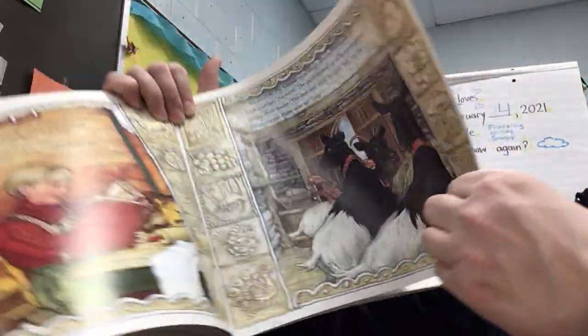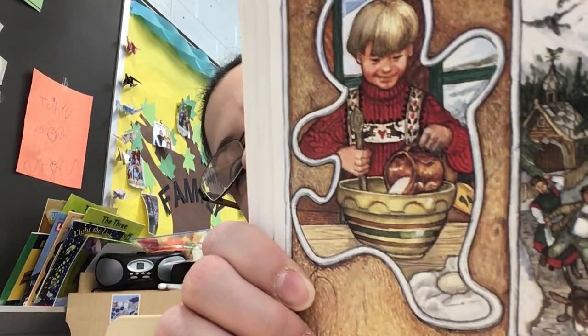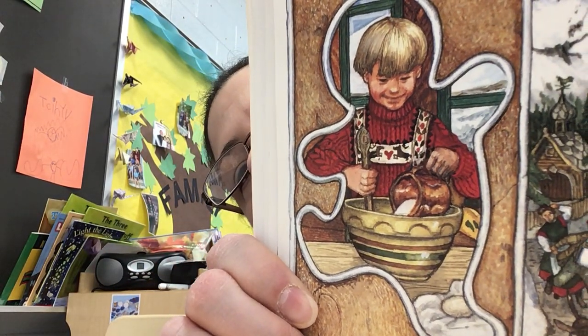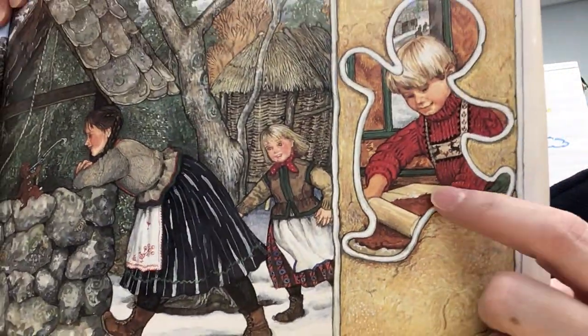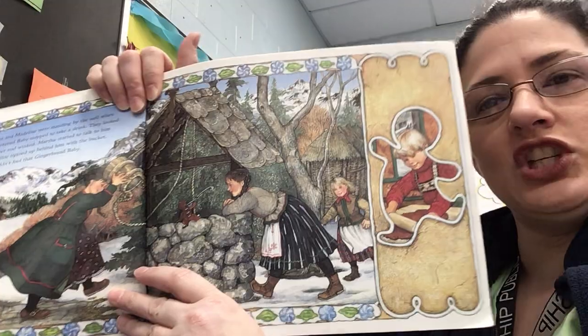Somersaulting. Now we see Maddie. He's mixing some more ingredients. I wonder what he is making. Let's look over here. He's rolling out some more gingerbread dough. Do you think he's making another gingerbread boy?